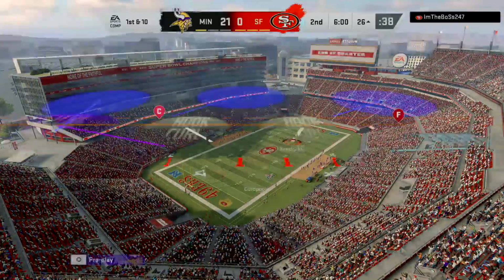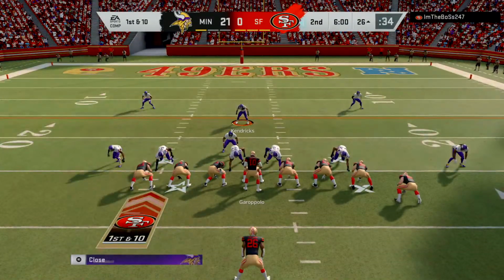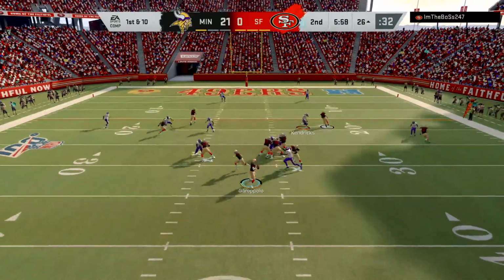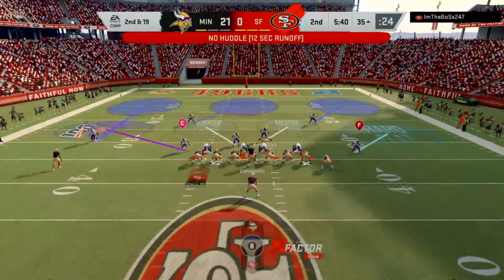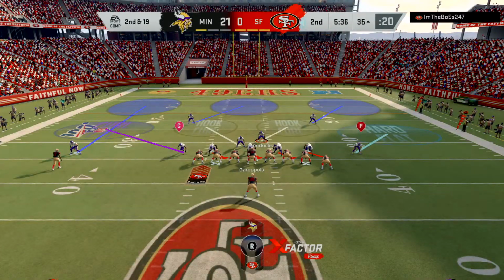The 49ers with the football here to begin the second quarter as they've got it with a 1st and 10. Here's Garoppolo on 1st and 10. Under pressure, and down he goes. They sack him back at the 36. The defensive end, Danielle Hunter, drops him.